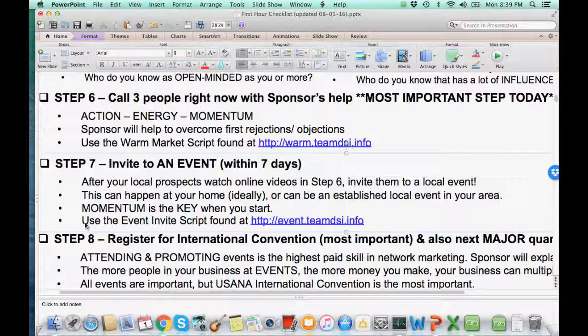Momentum is key when you start. Use the invite script found here. So this is the script that you would invite someone to an event with. Now, keep in mind that a lot of times people don't sign up after the first video. So really, if you're having them watch a video on step 6 and then you invite them to an event, like say a few days later on step 7, now you've gotten the multiple exposures necessary to turn that into an associate or a client.